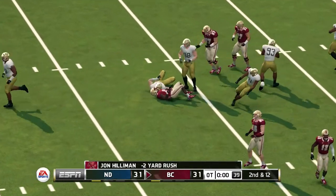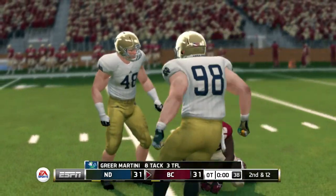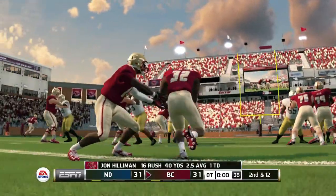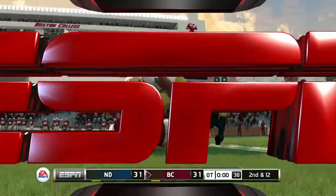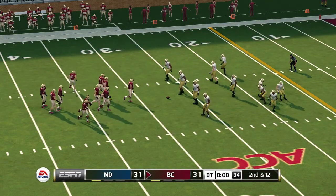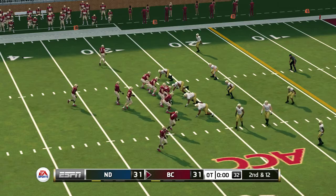They'll wrestle him down in the backfield. The penetration by the defense was so good on that play that it didn't matter who the ball carrier was. Anyone would have been brought down for a loss. 2nd and 12 coming up here. Ball on the 27-yard line.